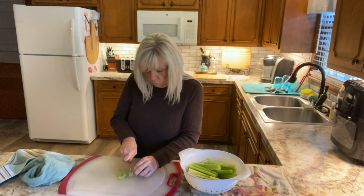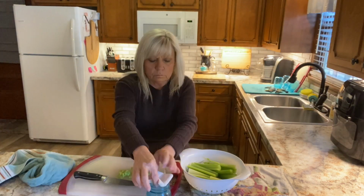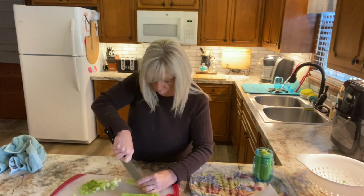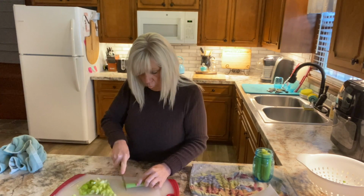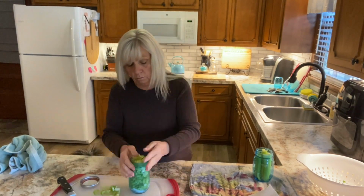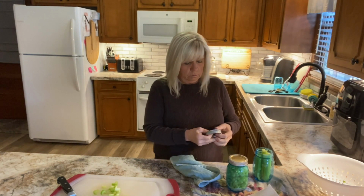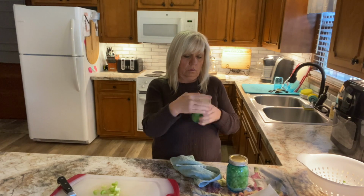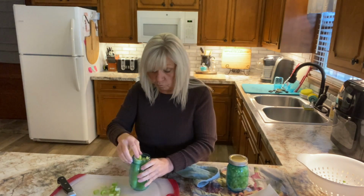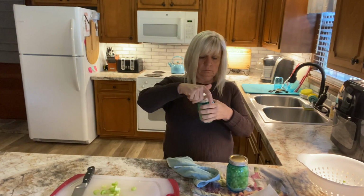And now we're on to the celery. It's the same thing. Slice and chop and dice. Get them all ready to go into the jars. I always put celery in my salads. Some people think that's weird, but I just like it. Now I'm adding the stalks of celery that I'm not going to chop and slice into another jar. I made a little bit of a mistake and cut one a little bit too long, but you'll see how I fixed that.